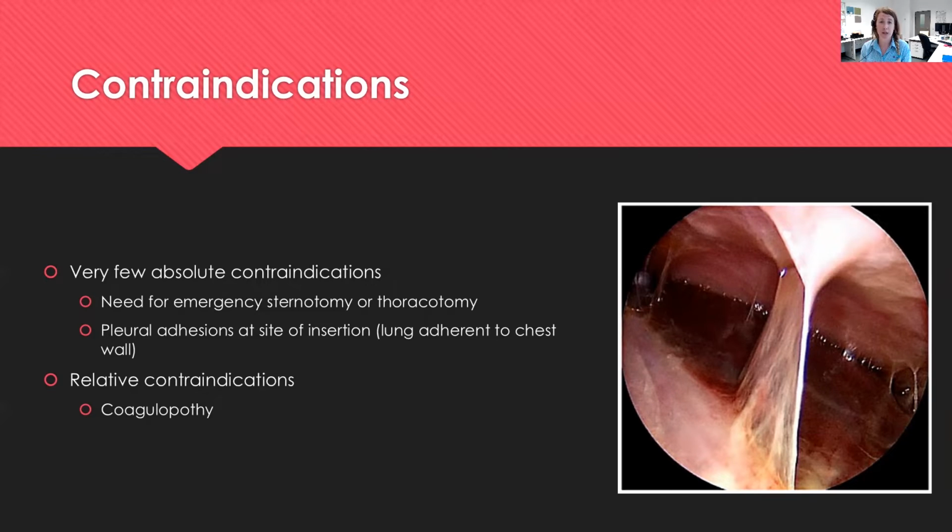But if a patient has lots and lots of adhesions, it may mean that they can't actually have a chest drain. So that would be something that you would be discussing with your very senior thoracic medical officers or intensivists in terms of how we're then going to manage that patient. And I guess relative contraindications, coagulopathy. So we want to ensure that our patients don't have any significant coagulopathy, and if they do, we're going to reverse them whilst we're putting in this invasive drain.